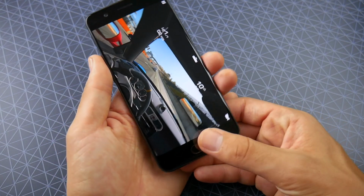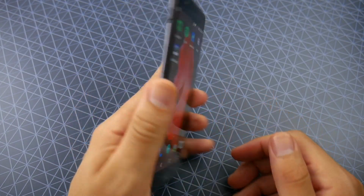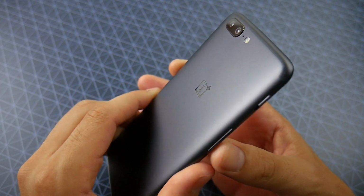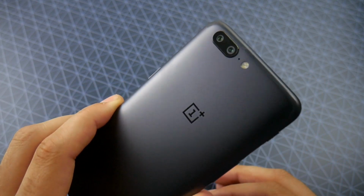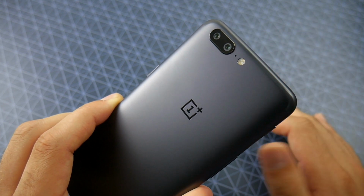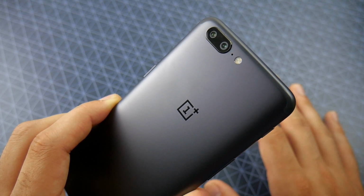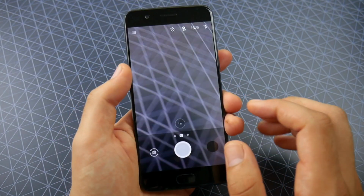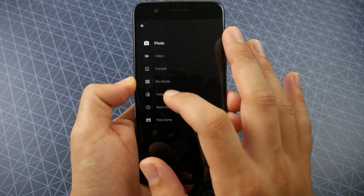So another thing I need to talk about before we wrap this up is camera. So camera on this device has been hit or miss. What I mean by that is that you would think immediately, well, I love that camera. It looks cool. It's just like the dual lens on some other smartphones out there. And it has portrait mode here on the OnePlus 5. And this portrait mode is actually a little bit overhyped.